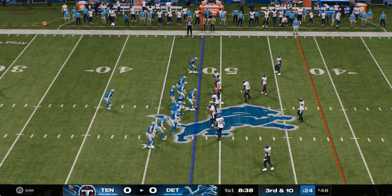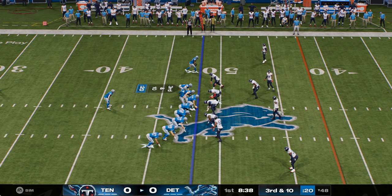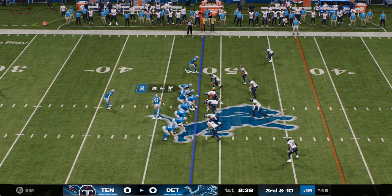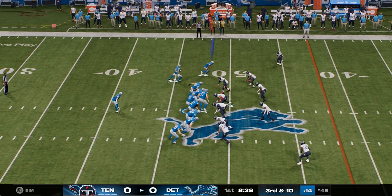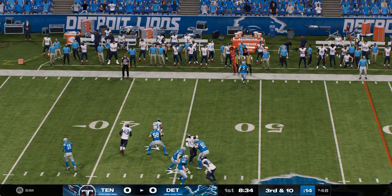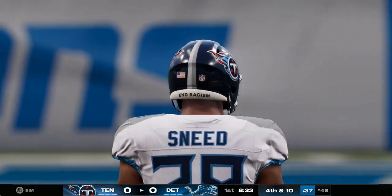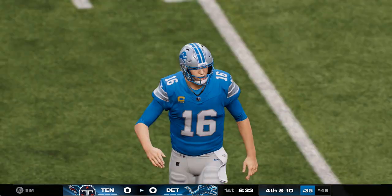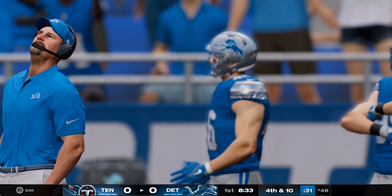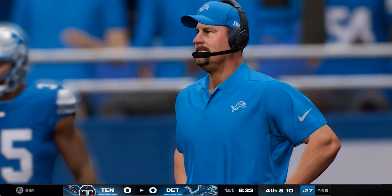Here comes the seventh play now of this drive as this is 3rd and 10. In motion left here, one of their tight ends. Now a play fake and it's Goff. Throwing left sideline there, but it's incomplete. That's well done defensively. They get the pressure they needed on third down. All the receivers are locked up tight, and they force that quarterback to just throw it away.